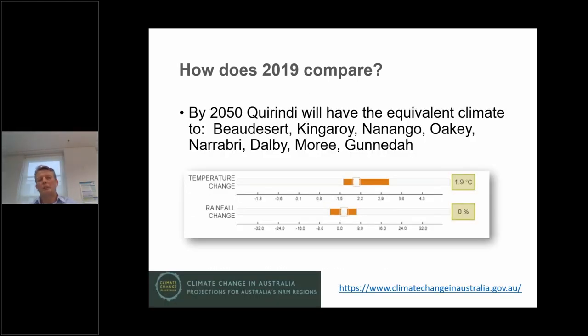So when we look forward at this Quirindi site, what will it look like? The way that I've chosen to describe this for you is to use a reference site approach. So we're looking by 2050 that Quirindi will on average be about 1.9 degrees warmer than what it currently is. But the average annual rainfall is not really expected to change too much. So what we're looking at is probably just the change in that rainfall distribution, changing it seasonally, and probably a change in the way that the events will fall as well.